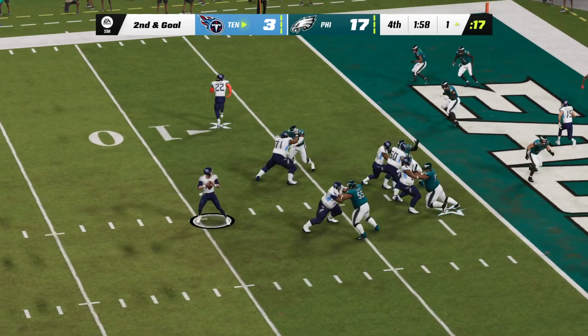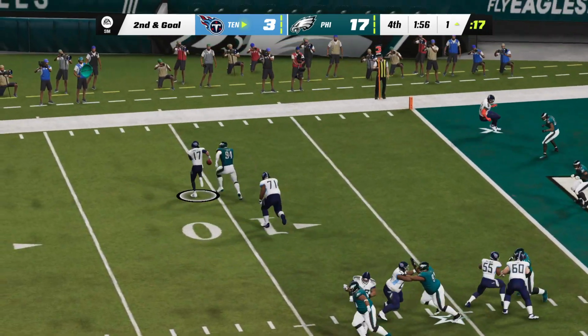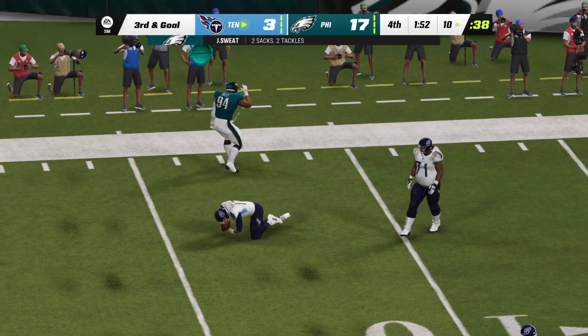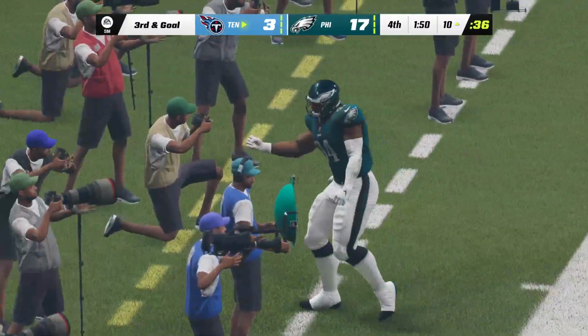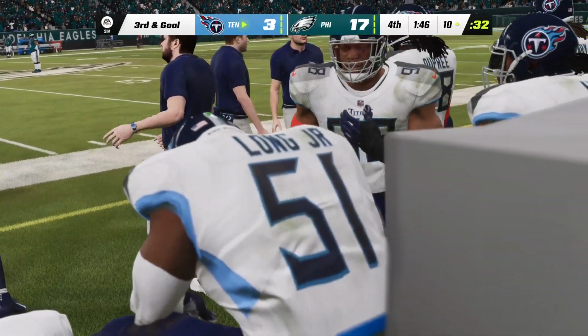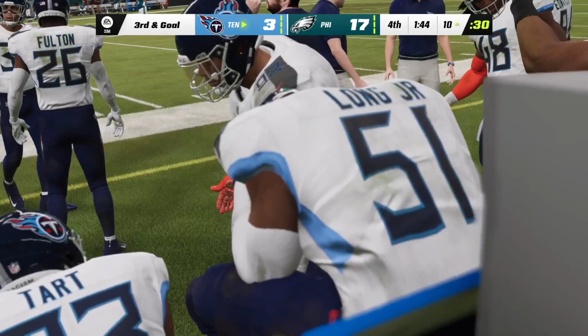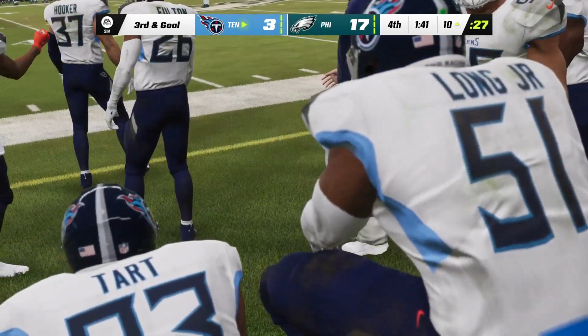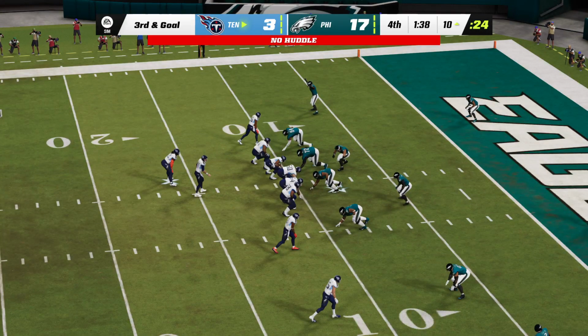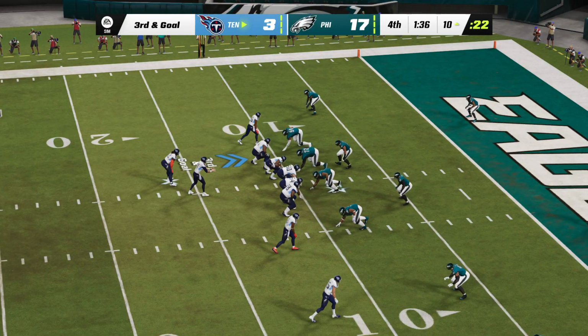2nd down and goal. Tannehill steps away to his left. Under pressure, down he goes. Sacked at the 10. He'll wind up losing 10 there, a full 10 yards, so that one hurts. And it brings up 3rd and goal. Exactly what they were looking for. They've been giving up yardage. They've been letting them drive right downfield, but they got a sack right there. How about that for a little bit of revenge?